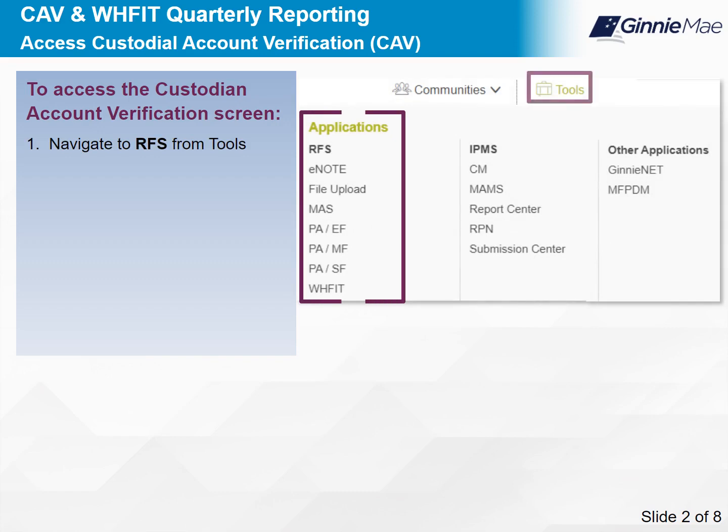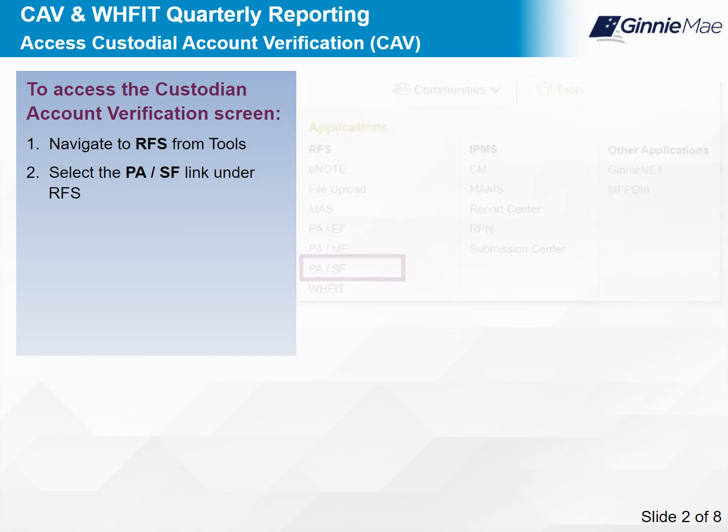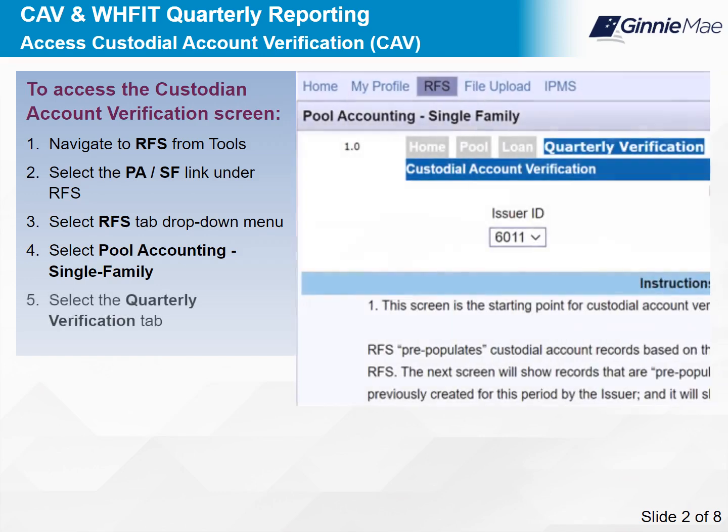To access the Custodial Account Verification screen to verify records, 1. Navigate to RFS from Tools. 2. Select the PA-SF link under RFS. 3. Select RFS tab drop-down menu. 4. Select Pool Accounting, Single Family. 5. Select the Quarterly Verification tab.